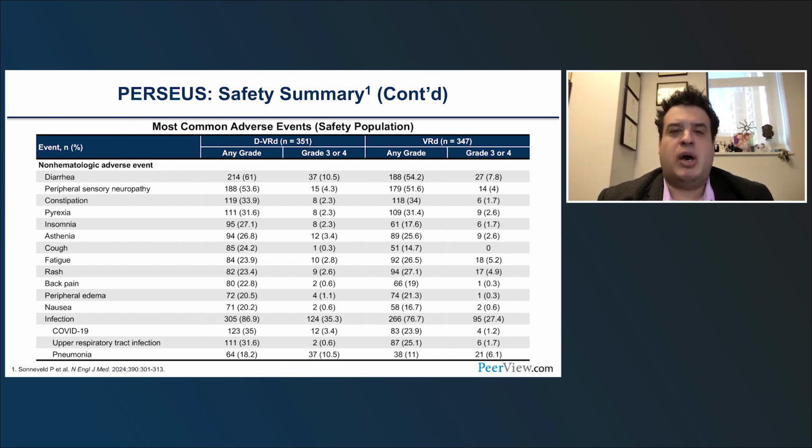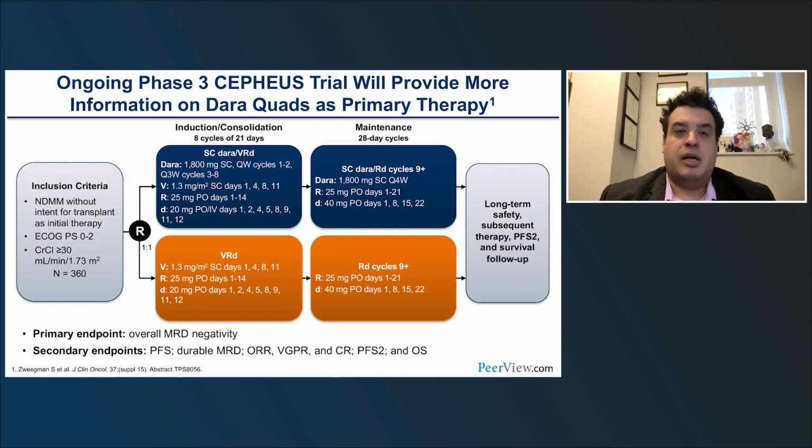And it's important to note that if you have recurrent infections in the setting of hypogammaglobulinemia, these patients may benefit from intravenous immune globulin therapy. The Cepheus trial is an ongoing phase 3 study, which will provide additional data about quads in the upfront setting. Again, these are patients where they are not planned for upfront autograft. So looking at VRd followed by RD long-term, mimicking the SWOG 777 study, comparing this now with the quadruplet of DARA-VRd followed by a DARA-REV long-term approach. And we're anxiously awaiting the results of this study.